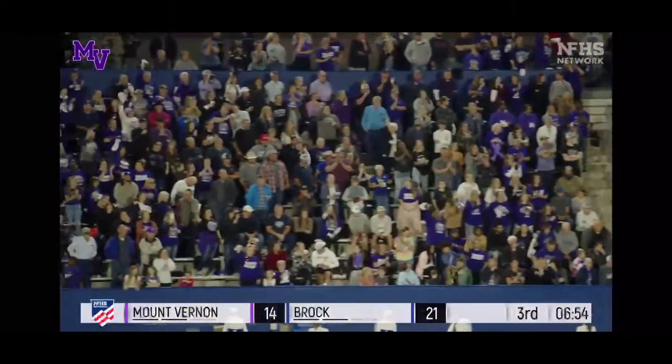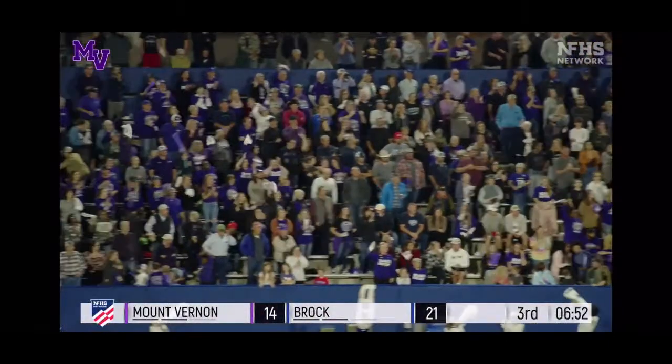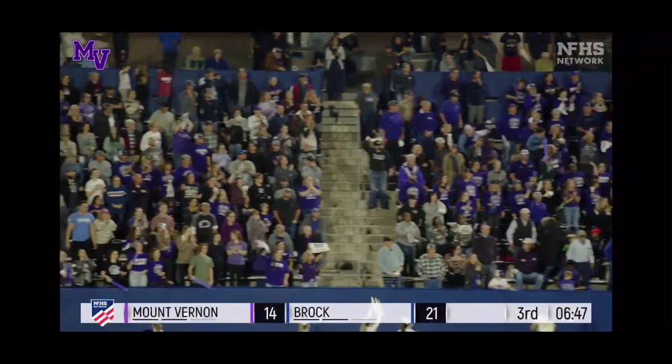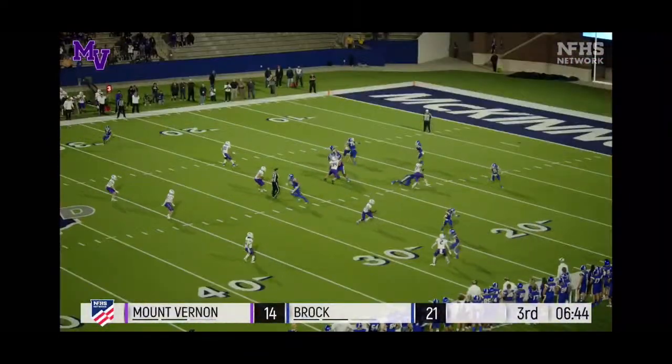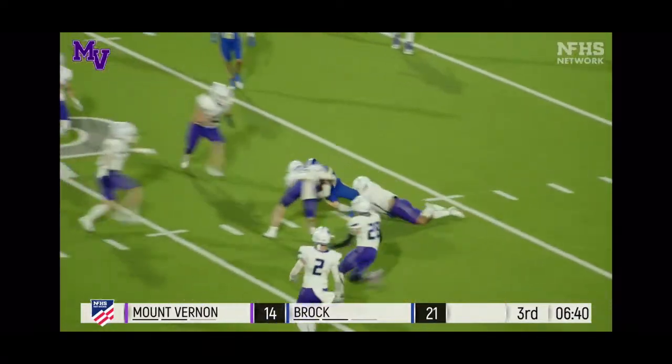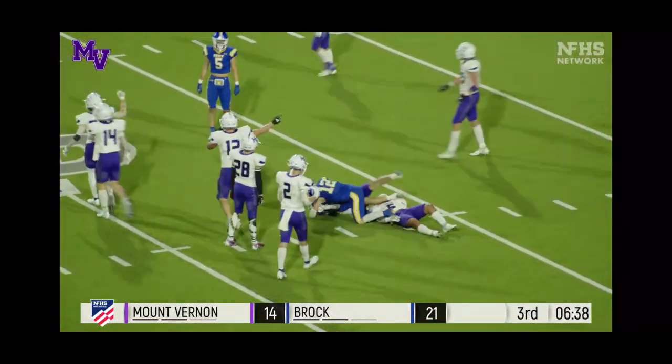Might see something from the bag of trips here. Doubles to the left, 1 to the right, and the tight end lined up on the left side of the line here. Snap, looking to number 12. He's got him, and he's going to get taken down.